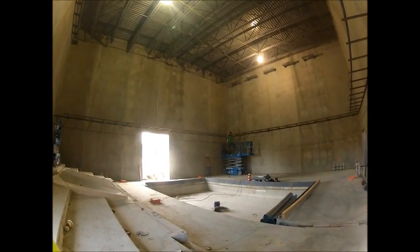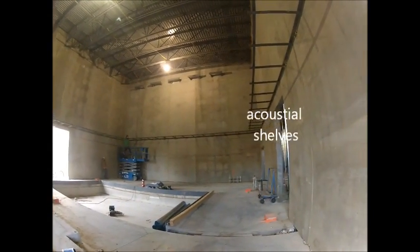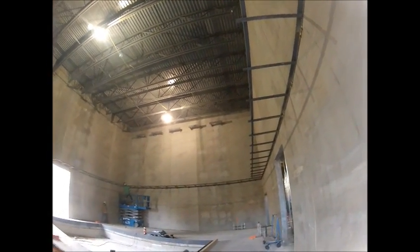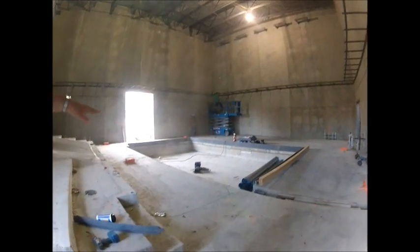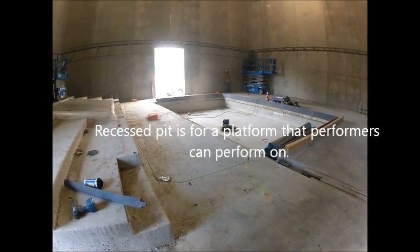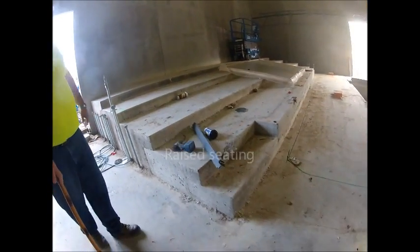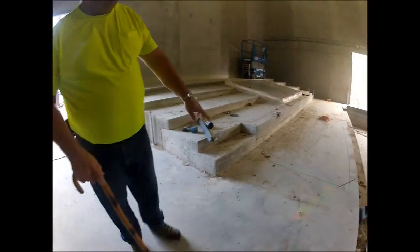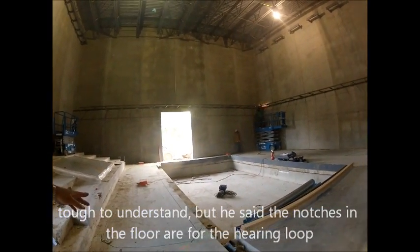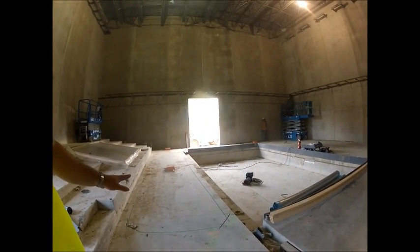Right now the structural people are installing the supports for the acoustic shelf that'll hold the lights and curtains around the side of the recital hall here. If you look down to our left, you have the recessed pit that'll have the tiered platform in it for performances, as well as the raised seating portion right here. The holes you see cut in the floor are for the hearing loop. That gets embedded right in the floor. This floor ends up with a tongue and groove wood finish on it.